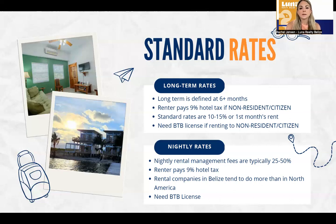Do note that if you are looking at a long-term rental, you don't have as much flexibility to come down and visit, because you will have somebody there in your space. But it's a great way to get the guaranteed rental income.